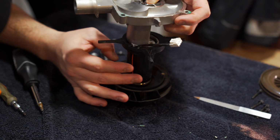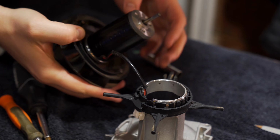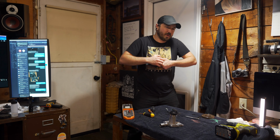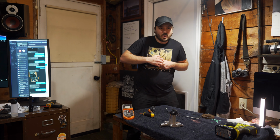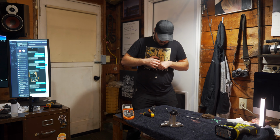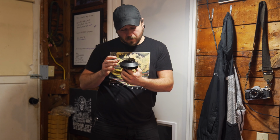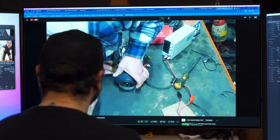Oh, there we go. I'm not sure how to get this part off yet. So this is the first spot where things just haven't gone super smooth, but I think it's gonna be fine. I'm pretty sure it's just pressure fitted in there. Just gotta pull. God, I'm pulling everything I got. They encourage it to move, but I don't know how well secured it is.